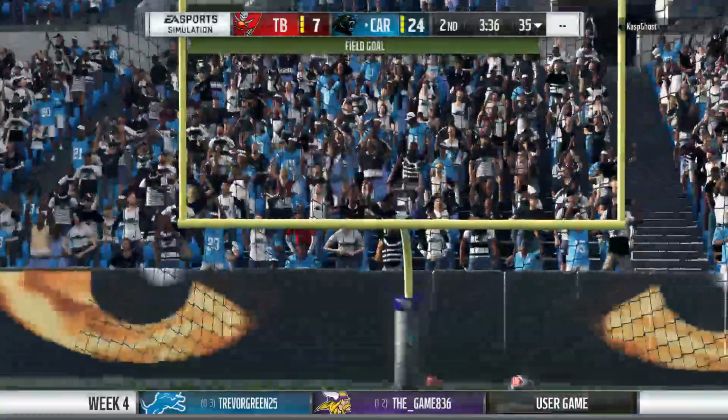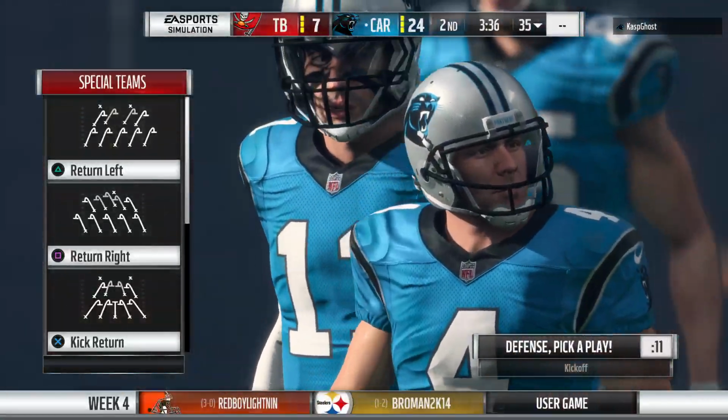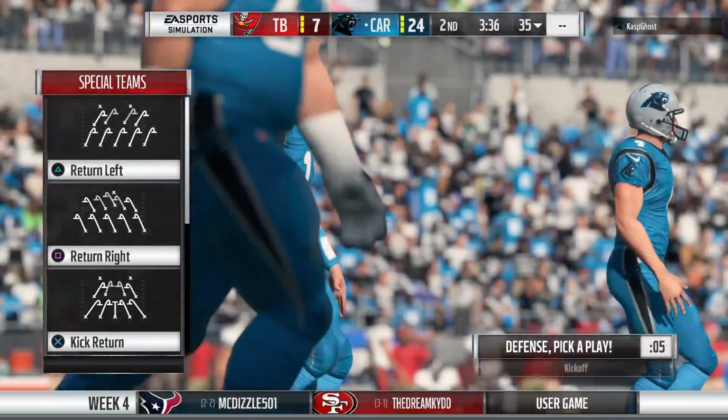And Vinatieri's kick is good. And that will extend their lead even further. So the drive takes them inside the 10, but it ends with just 3. And a nice job defensively to rise up and make sure they didn't get in.